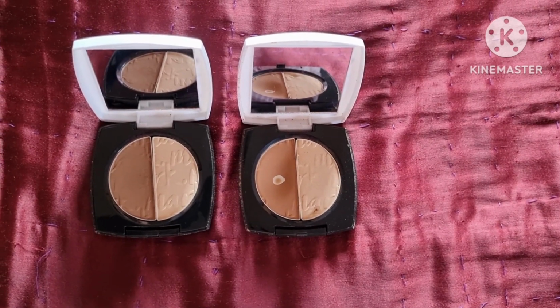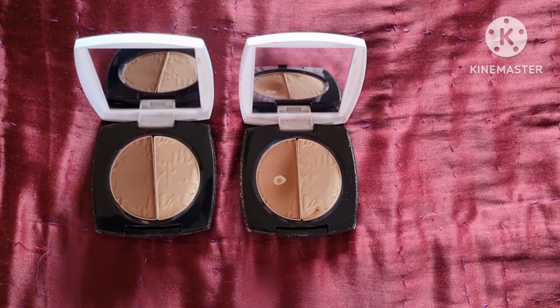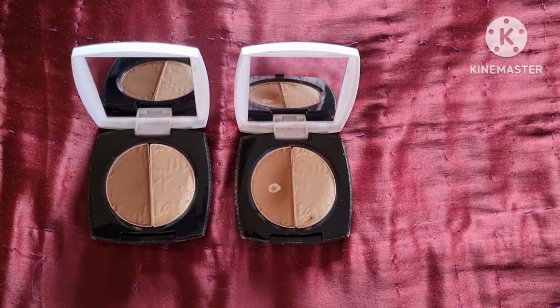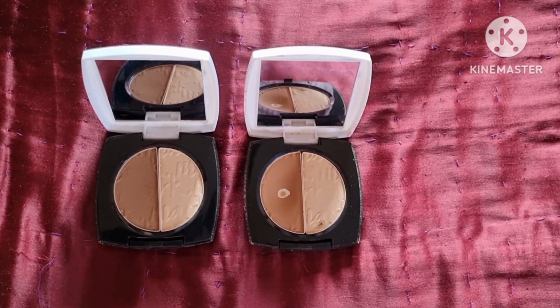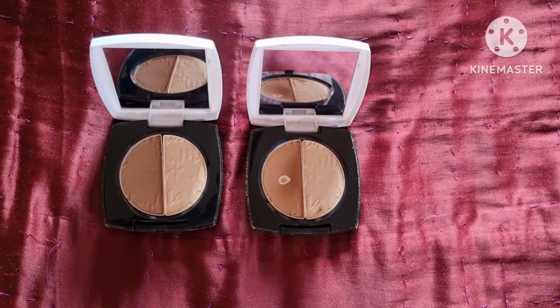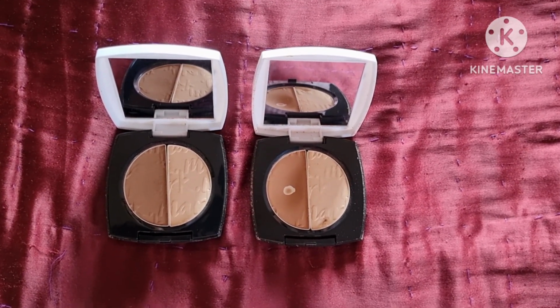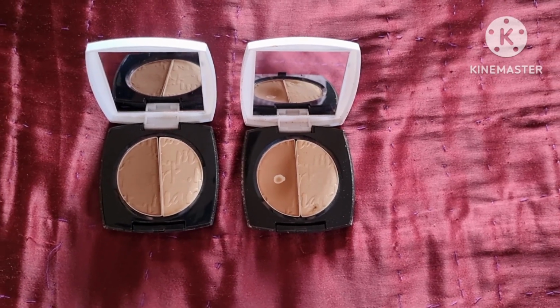I also don't remember the prices and there is no way for me to find it because it's not easily available on Nykaa or something. So when I have to value them, it becomes a little bit tricky. So I'm just going to give it like 500 rupees each. So basically the value of 2 would be like 1,000 rupees.